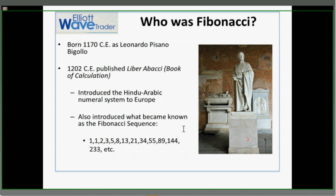It was not long thereafter that he published his famous book, Liber Abaci, the Book of Calculation. This book was a key turning point in European mathematics, as it introduced the European community to one of the greatest mathematical discoveries of all time, namely the decimal system, in addition to the numeric system which we still use to this day. This was considered to be the most important advancement in mathematics since the start of the Dark Ages.